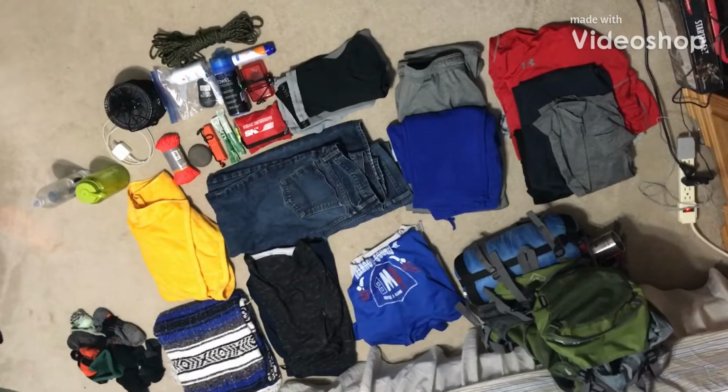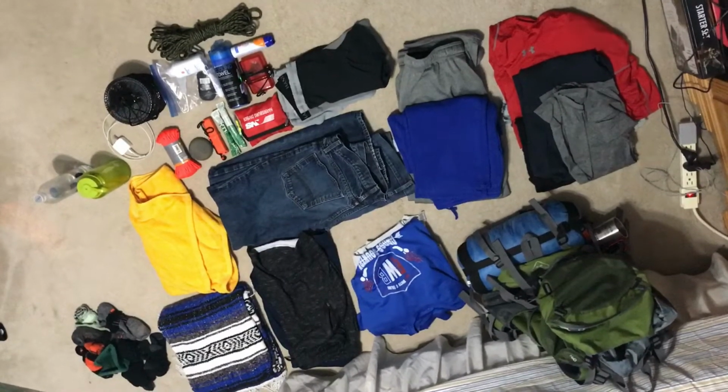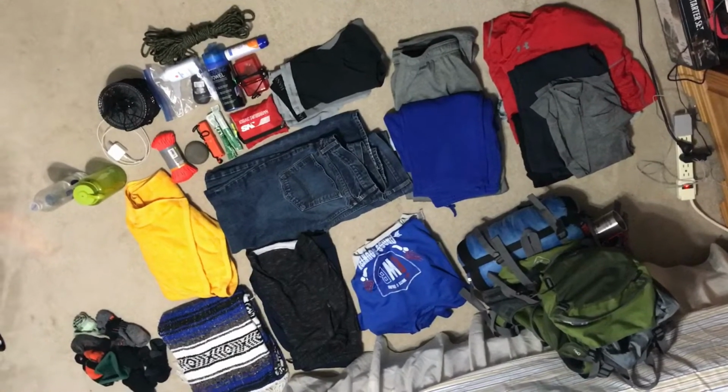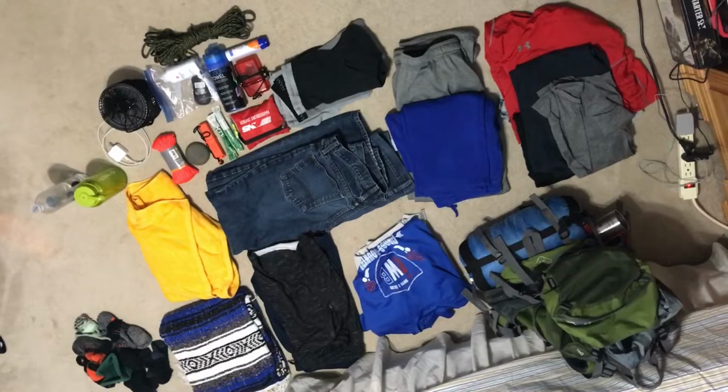This is all of the gear which I have for going to Canada with Gabrielle for about a week. She always tells me that I overpack, and frankly, I do. I completely overpack. But there's a lot of stuff here, and I wanted to just give you guys a little insight into what I always pack whenever I go on these trips.